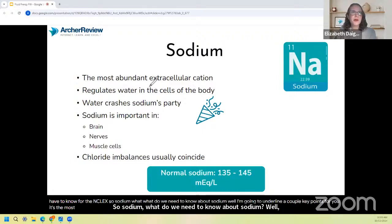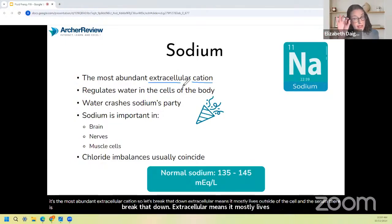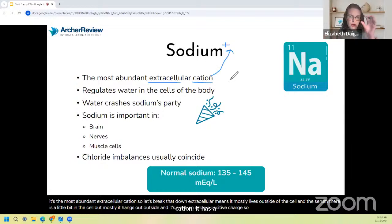It's the most abundant extracellular cation. So let's break that down. Extracellular means it mostly lives outside of the cell in the serum. There is a little bit in the cell, but mostly it hangs out outside, and it's a cation. It has a positive charge. So remember, positive likes to bind with negative.